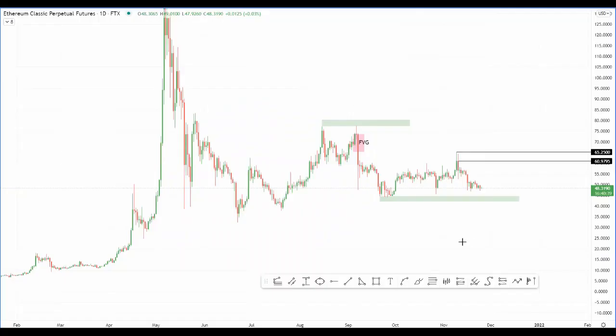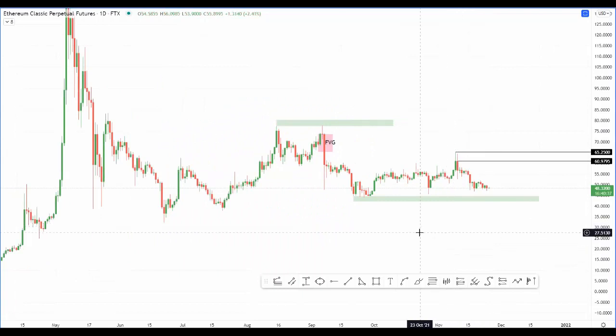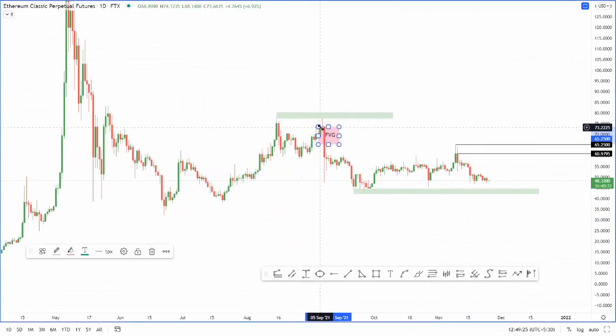Okay, so something similar to what we just saw on XLM is kind of happening in terms of the fair value gap, the liquidity, and the double top, double bottom, the kind of stuff.